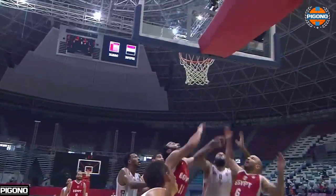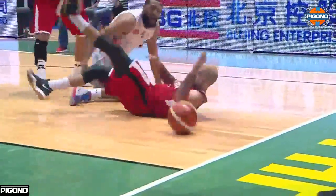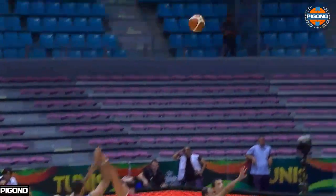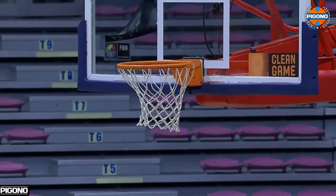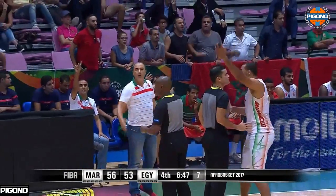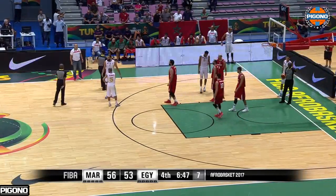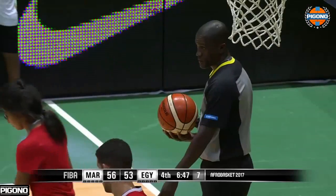Yeah, there has been a bit of an argument because I think Rami Gindi has kicked Najah in the leg while he was getting off the floor, if I'm correct, but the officials seem to be managing it well. And that is what they're claiming, and plenty of discussions going on. Tensions mounting here in the closing stages.